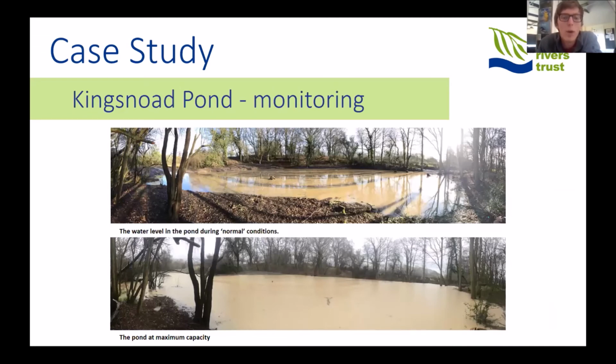One key aspect of the work we're doing is monitoring natural flood management, to get an understanding of how the measures we create are performing, and Kingsnode is a great example of this. This is really important to try to quantify the impact on flood risk downstream and to learn from each project to improve how we deliver natural flood management in the future.